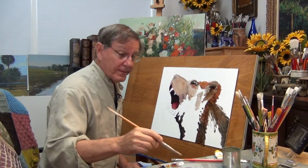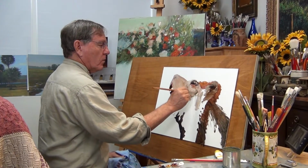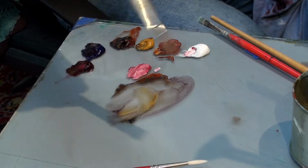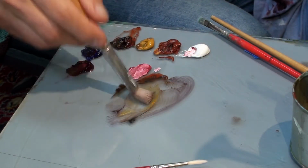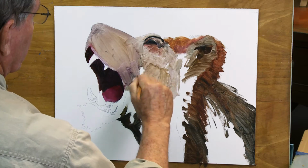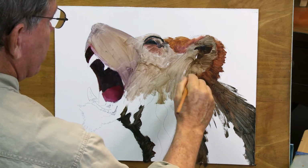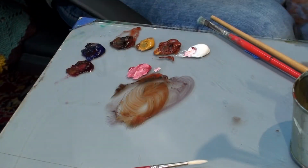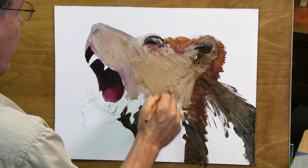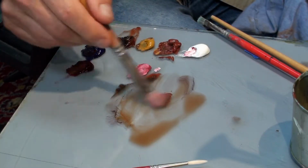There's not a lot of color in this lion, and really at this point I'm not concerned with the color as much as I am the value, trying to get the proper value down. I'll just get this covered here. Right now I'm going to lay this on and then kind of flatten it out. I think this way I can better establish the patterns of light and dark.